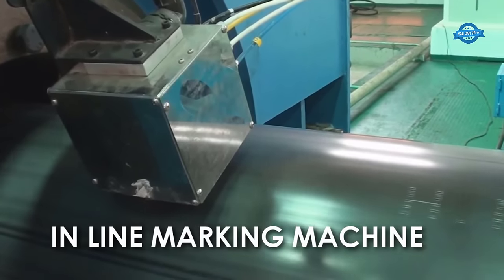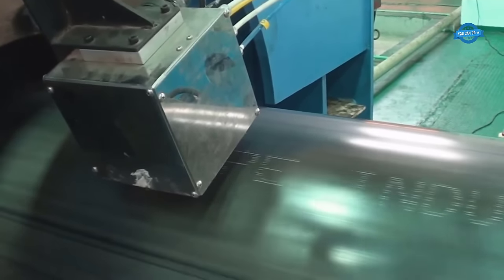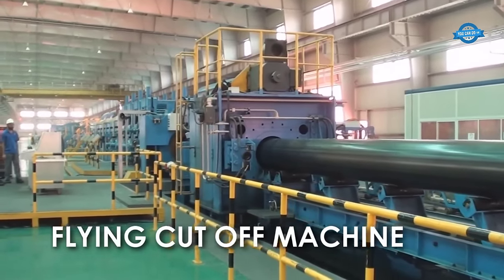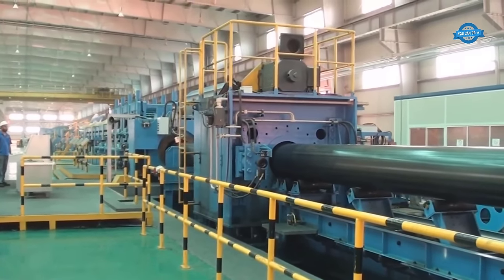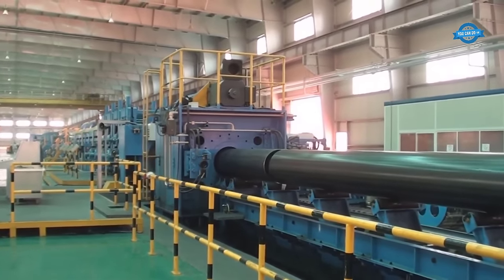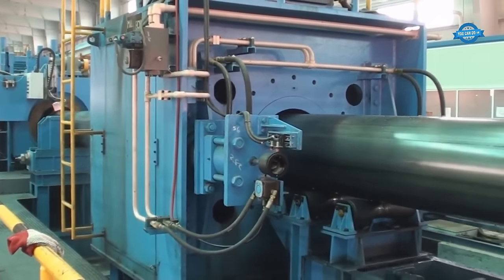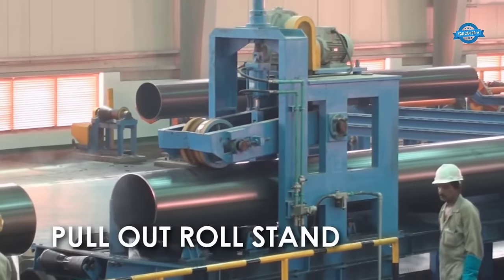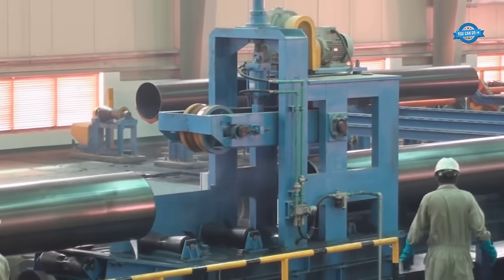An inline marking machine is introduced to add identification markings to the tube, a necessary step for tracking and quality control purposes. The flying cutoff machine is a precision tool used to cut the tube to the desired length, ensuring accuracy in the final product. The pull-out roll stand then takes charge, transferring the cut tubes to the subsequent stages of the manufacturing process.